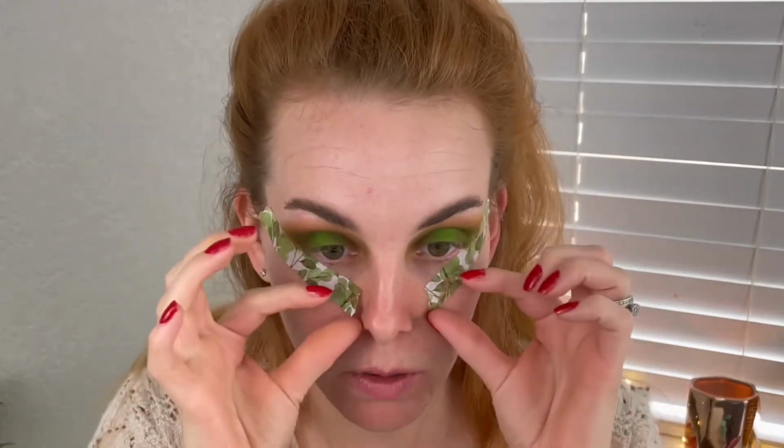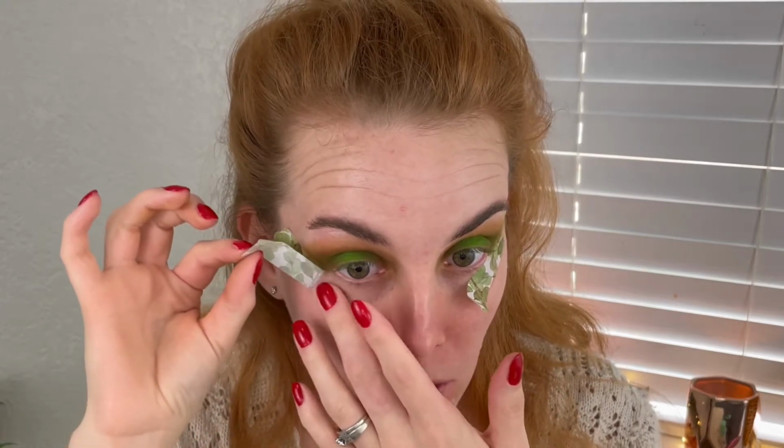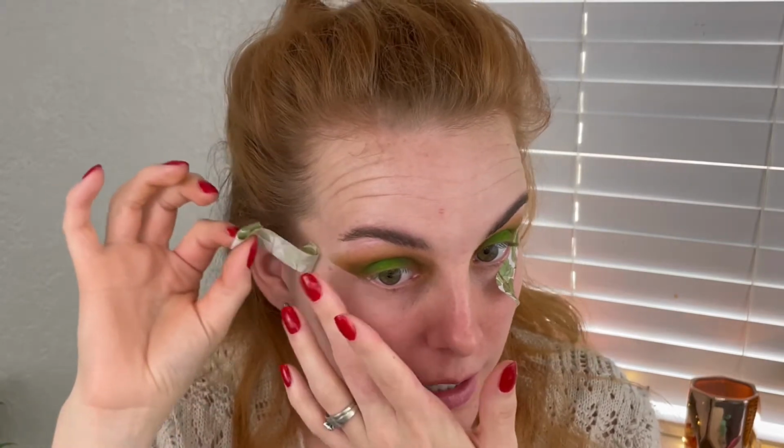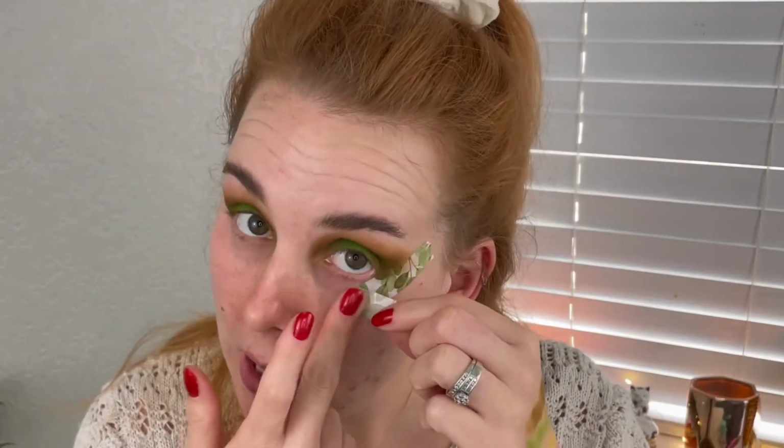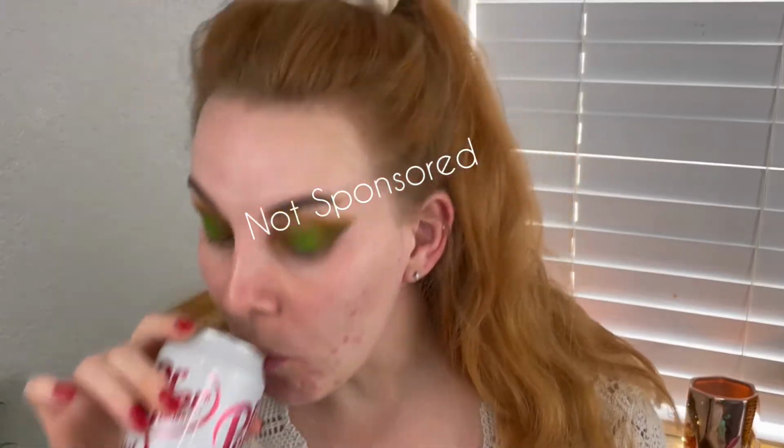Okay, I think we are done with the Juvia's Place palette, so I'm just going to, ow. And I always wonder why I have fine lines around my eyeballs. That's why. Ow. Ow. Okay. Sunburst. Lightly dab it in the center.